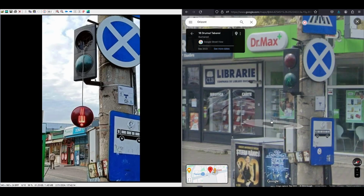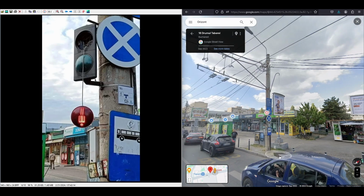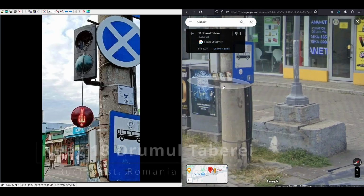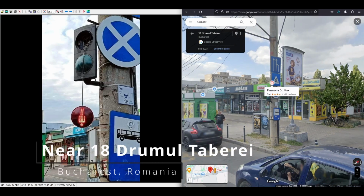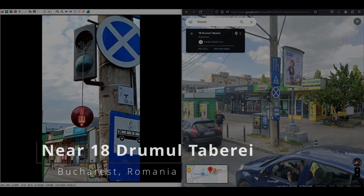There's our street light. It's been repaired since the photo was taken, and it's still got the sign there for whatever that is. It's still got the bus sign. It's still got the VC sign, and all of that is still there. So we got it.